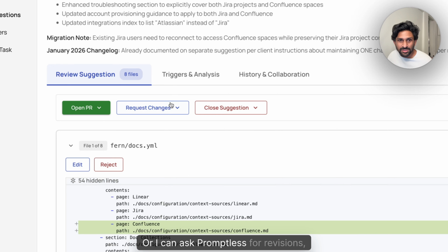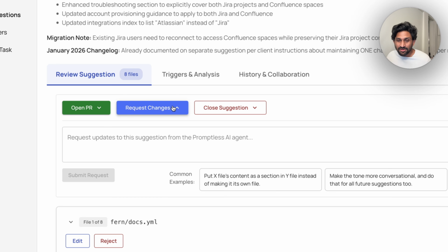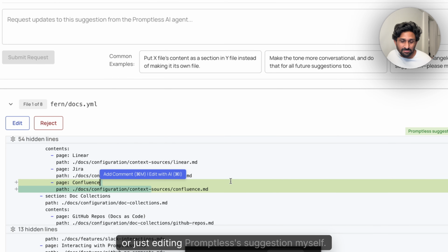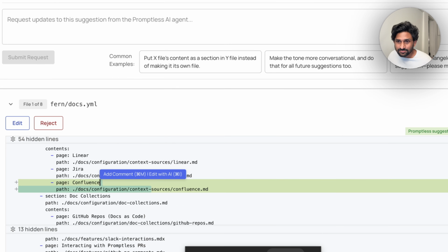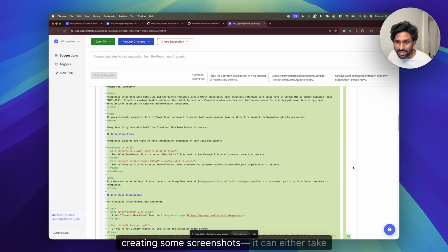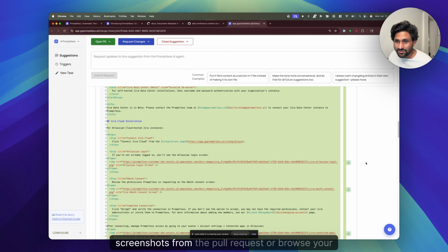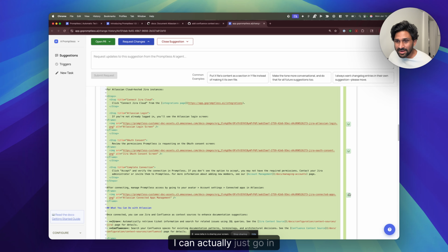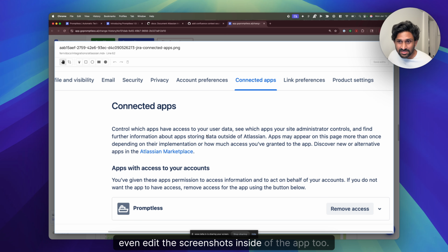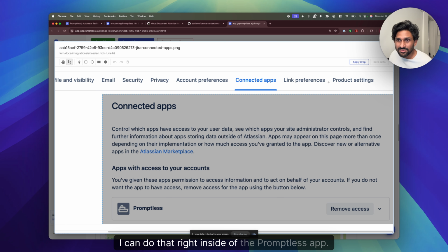Or I can ask Promptless for revisions, either by asking it directly, asking it in line, or just editing Promptless's suggestion myself. Now, if Promptless has ended up creating some screenshots, it can either take screenshots from the pull request or browse your product and create it itself. I can actually just go in and even edit the screenshots inside of the app too. So let's say I want to adjust the crop. I can do that right inside of Promptless's app.